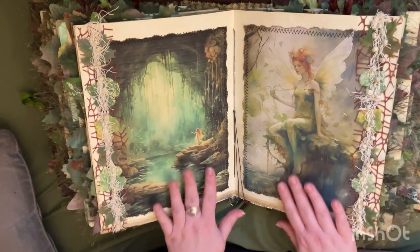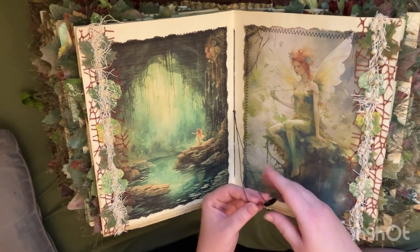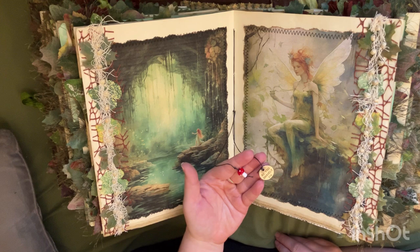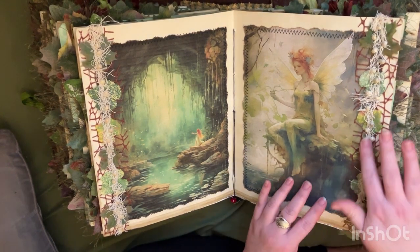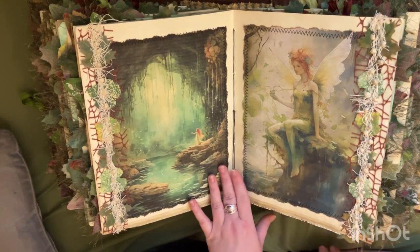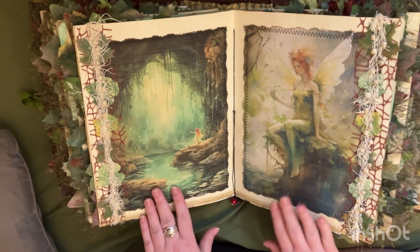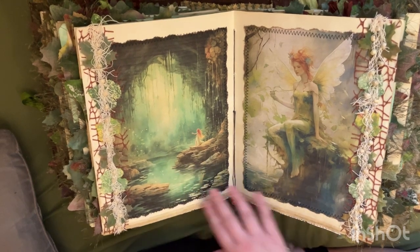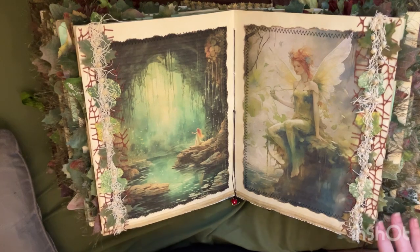So, okay. This was the idea that I had when trying to incorporate, I'll show you these charms real quick, some seashells into the journal. So if you look here, there are little shells kind of on these little borders. So I was like, what about a little secret cove? So kind of did that. A little oceany area, and I just thought it was pretty, and that way I could get some seashells in here.